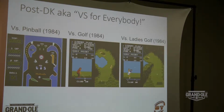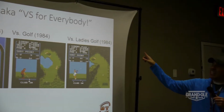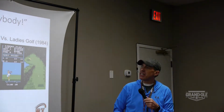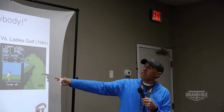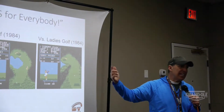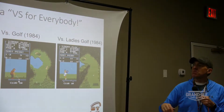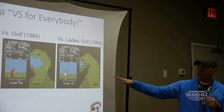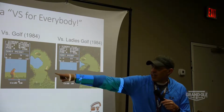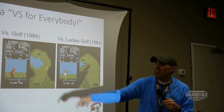And it's interesting as we look at some of the games here. I'll start over here at the right and then work my way back to the left. Of course, this is all 1984, so you can see this is a rapid-fire release cycle by Nintendo. We have Versus Golf and Versus Ladies Golf, which were direct ports from the NES game back to the Versus system. And the only difference being the avatar playing, and that's a very Mario-esque looking avatar.